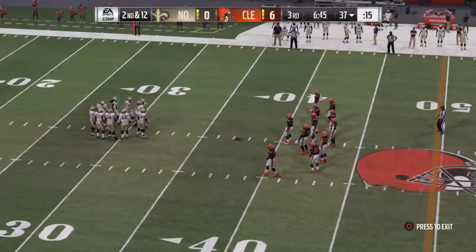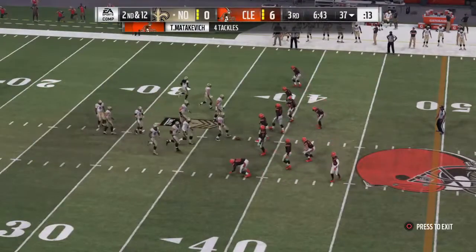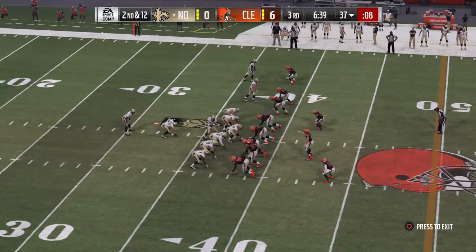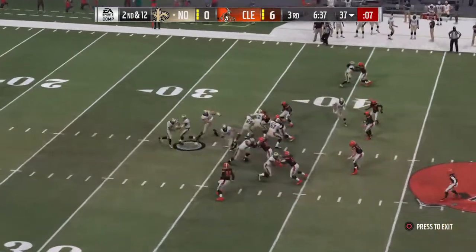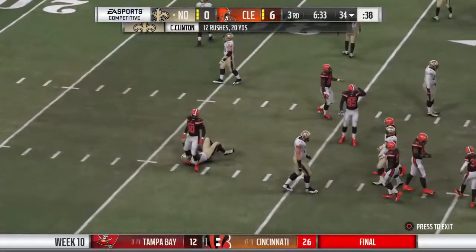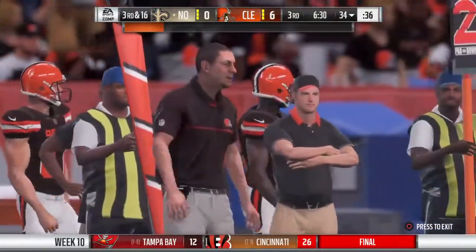It's already 2nd and 12. The defense hoping to push them back more. A handoff as they run the counter play. And he is going to lose yardage here. It's a loss of 4.